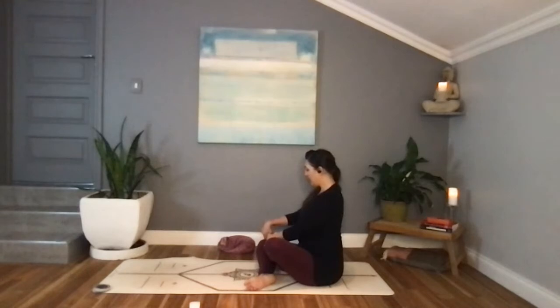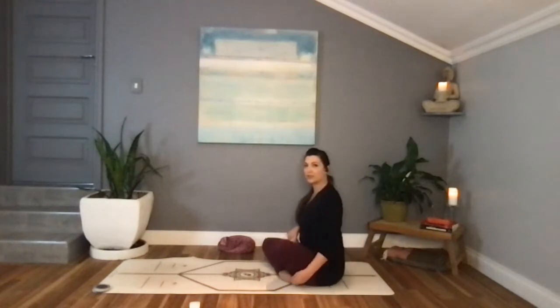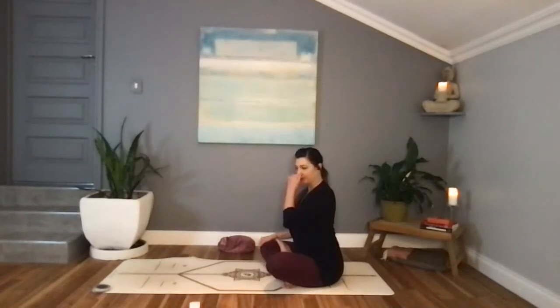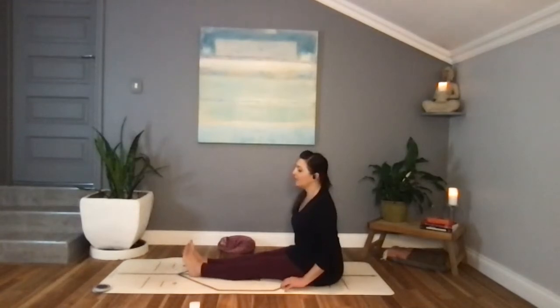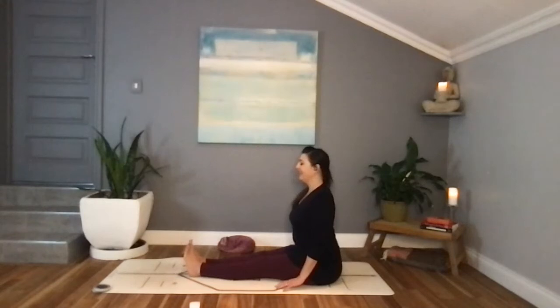And then tuck the left foot as high up the right thigh as you can get it. And now bring the right foot in towards the hip into half lotus. Beautiful. And then you can extend both legs out in front of you. Remove any excess flesh that you may have underneath your sitting bones.